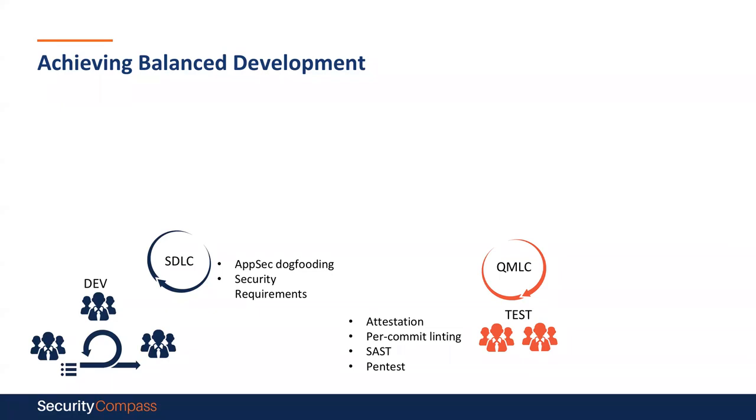Now, I've put testing here separately, but that does not necessarily imply that we're looking at siloed testing. It can certainly be the case where we've got testing happening in tandem with our development. It's just that from a testing perspective, we generally follow a quality management lifecycle model. And here, for example, we would end up looking at producing some kind of attestation, maybe per commit linting, SAST upon continuous integration, pen testing for a final build that's been produced. These are the kinds of activities that we would be looking at.